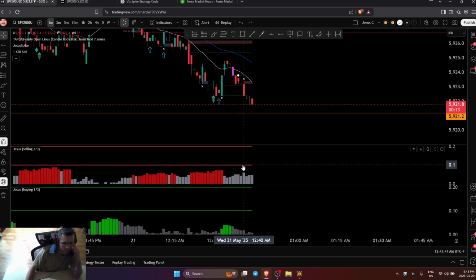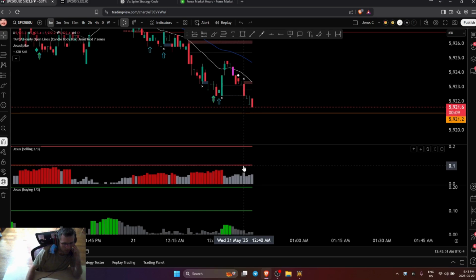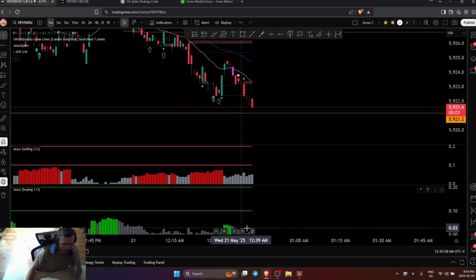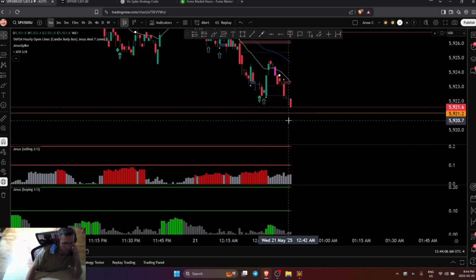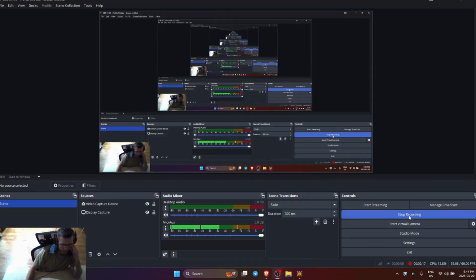So yeah, horizontal line here at 0.1. Looking at the sellers here and comparing it to the buyers down here, we can see the buyers are quite a bit lower. We still got some selling going on here, but they're both still pretty low. So we're just going to pause the video and check back in on it in the future. I don't even know how to pause. I have to stop it.